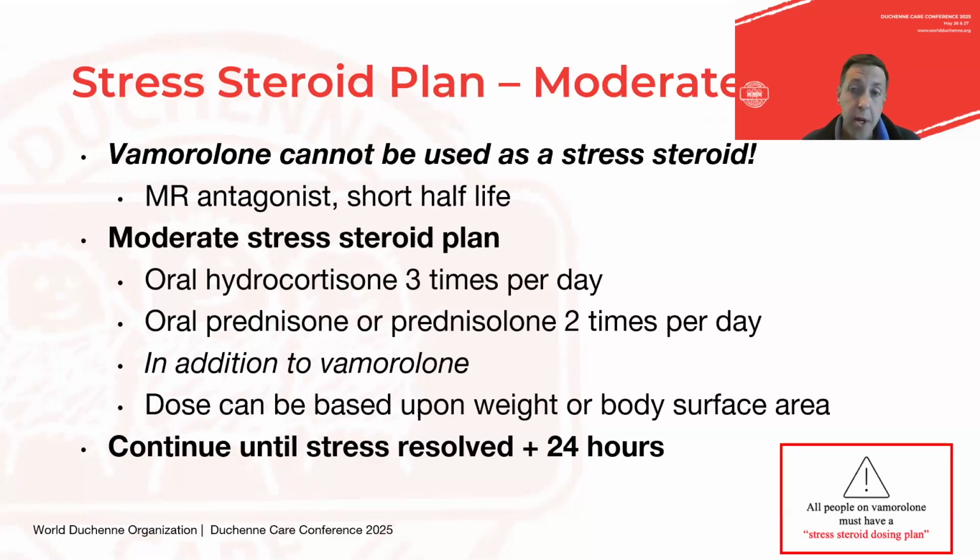Those can be based either on weight or body surface area. It's a little bit too complicated to go into for this talk, but I have references that can guide you in that area coming up. And then you're going to have patients continue taking that stress steroid dose until the illness or the stressor has been resolved, plus an additional 24 hours.